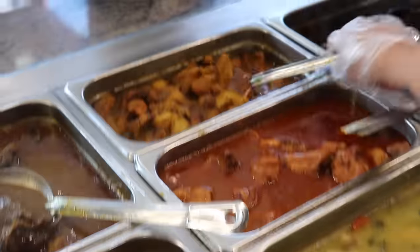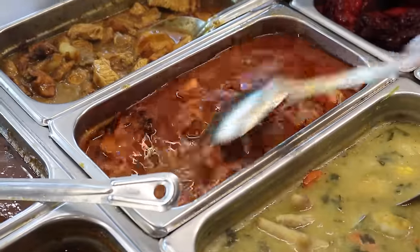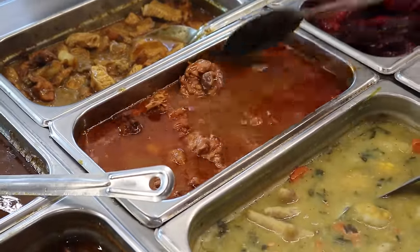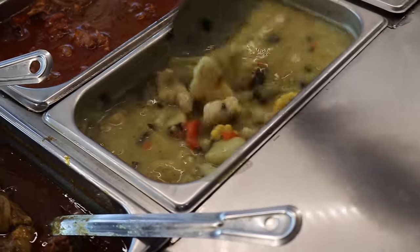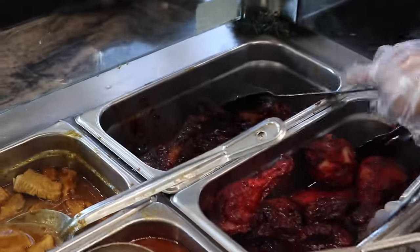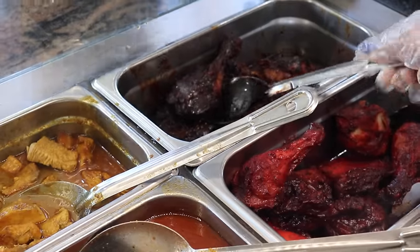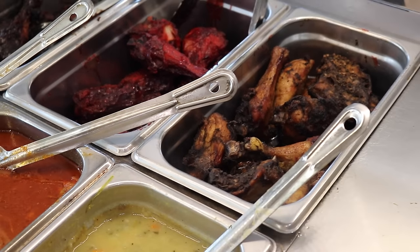And this is the boneless chicken over here. Everything is potato inside. And this is stew chicken. And then we carry chicken foot soup too. And we also have vegetable one and the one with chicken inside. And then we got three sets of chicken here. This is the barbecue. This is tandoori, which is sweet also. And then we have jerk chicken with a little spice on it.